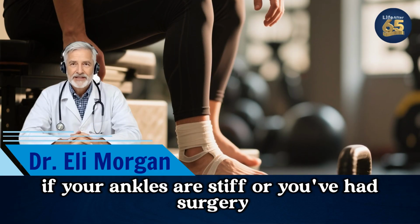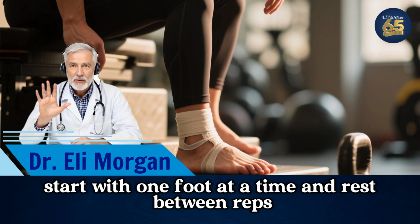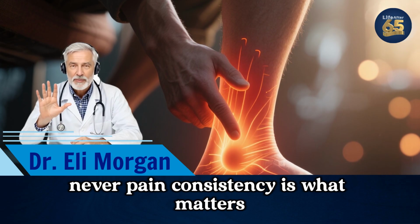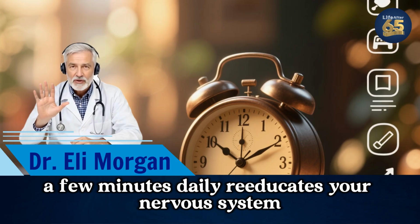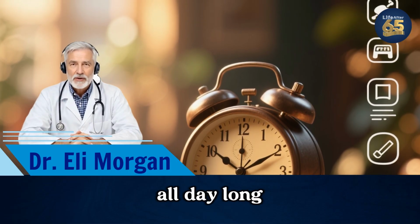If your ankles are stiff or you've had surgery, start with 1 foot at a time and rest between reps. You should feel mild warmth or pulsing, never pain. Consistency is what matters. A few minutes daily re-educates your nervous system to keep this muscle awake all day long.